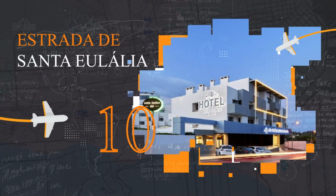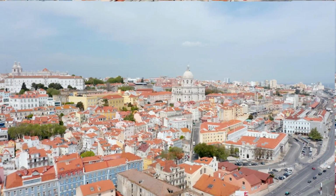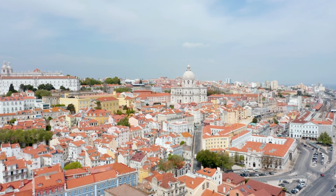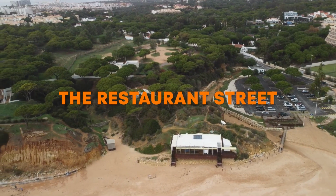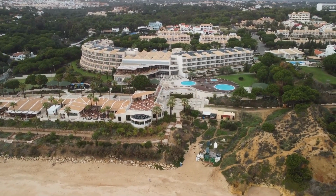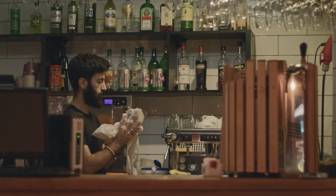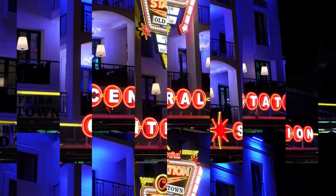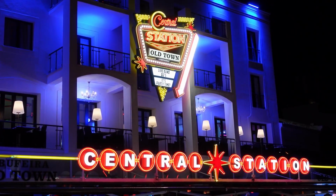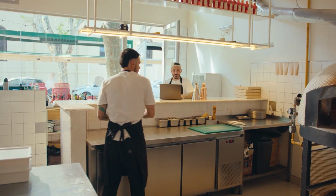Number 10. Estrada de Santa Eulália. Aside from the Strip, some people may also talk about Albufeira's new strip. This street is called Estrada de Santa Eulália, and it's a little farther east than the Strip. Some people in the area also call it the Restaurant Street, and there are many bars and restaurants here. There are many places to eat in this area, whether you want a traditional Portuguese meal or food from Italy, Mexico, or India. What you should know is that this part of Albufeira is always busy. There are always a lot of places open in the new town, even if you go during the off-season.